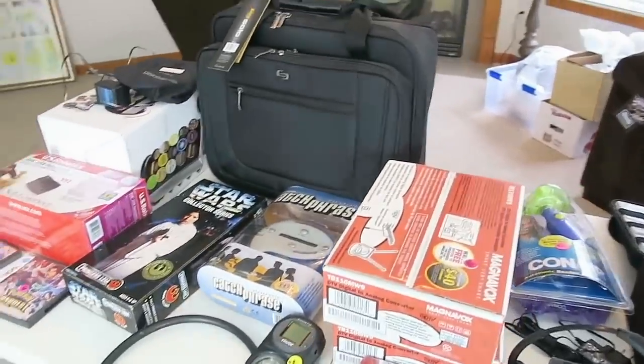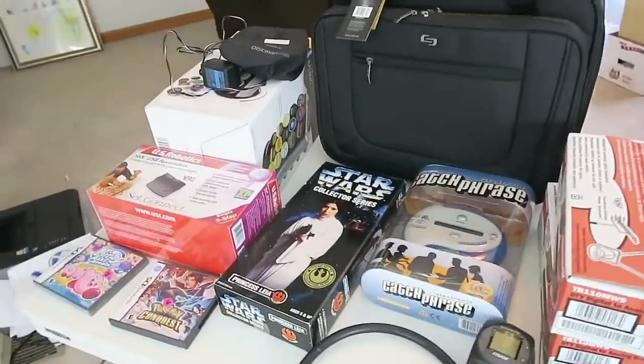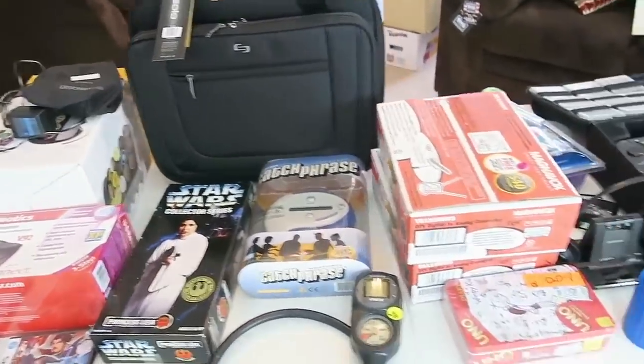Now, it's not going to be all profit. That's gross. I haven't broken down what the profit's going to be. But I'd say I'm going to profit at least $500 on this, and I feel like that's really conservative. So let's jump into this garage sale haul, and let me share with you what I found.